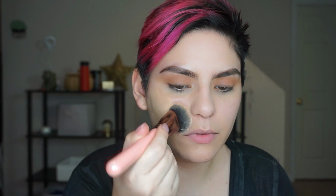It's gorgeous. So just gonna put this on the back of my hand, and I really don't do a lot because I don't have a lot of blemishes, so a little bit goes a long way with me. Again, taking another Luxie brush, and we're gonna put this foundation all over.